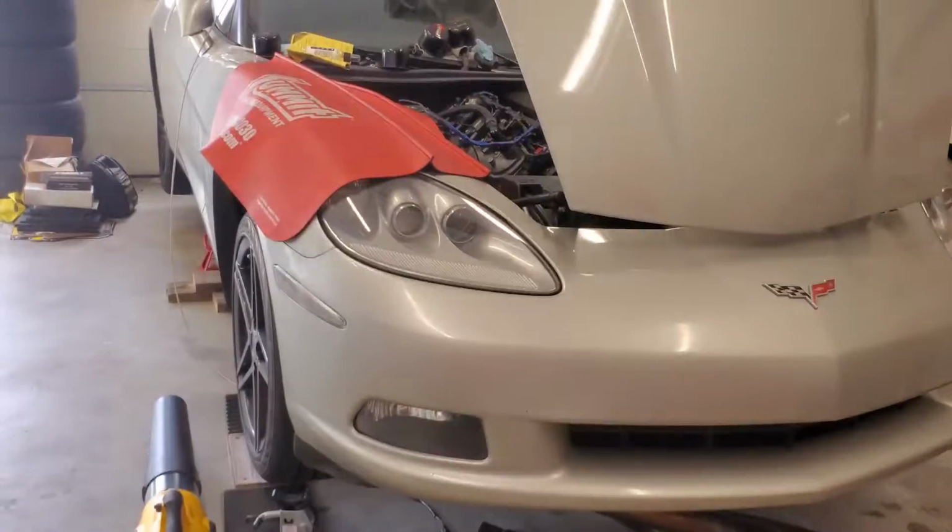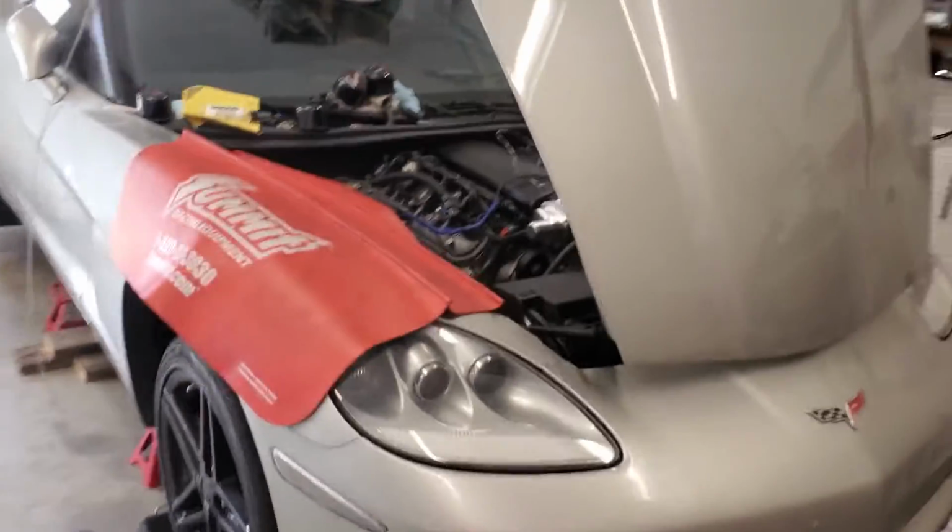What's up, guys? Haven't made a video lately. Been busy between messing with Nigel's race car and the army. So yeah, haven't really done anything with the cars, but here's the update where we're sitting. Still waiting on headers for this. We're getting closer though.